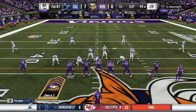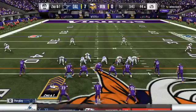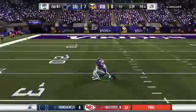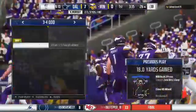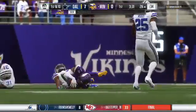Gun! Looking to throw on second down. Murray. He's got it complete to Stefon Diggs. His first catch in this NFC Championship game, and it's a first down.